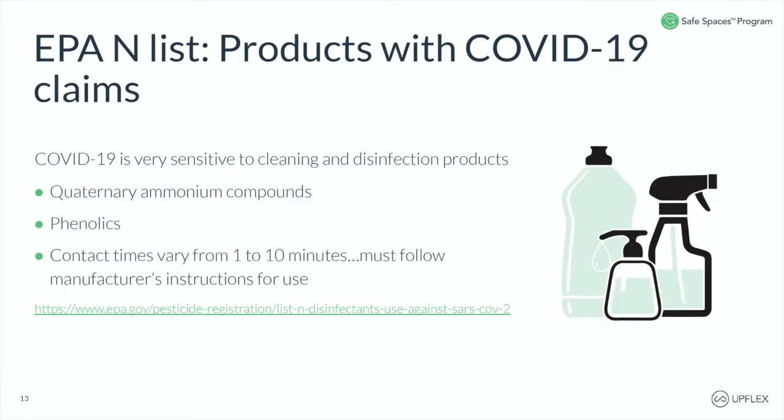The good news is COVID-19 is very sensitive to cleaning and disinfecting products. There are many common healthcare grade products like quaternary ammonium compounds or phenolics that are on the EPA N list that all work effectively on COVID-19. I have included the link to the EPA list at the bottom of the slide. You can check the EPA registration number to determine if it's on the approved list or if it has a label claim against coronavirus. Second, having protocols for the products used is critical because contact times for the disinfectants vary from 1 minute to 10 minutes. It's very important to follow the manufacturer's instructions for use in order to be effective.